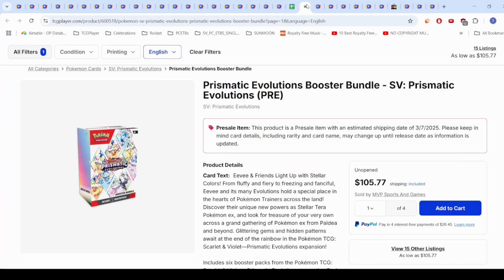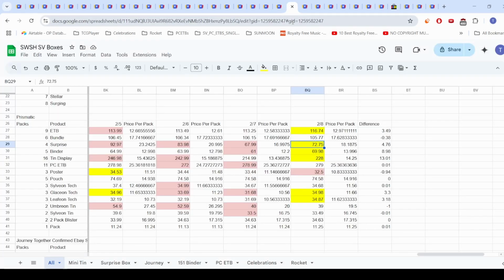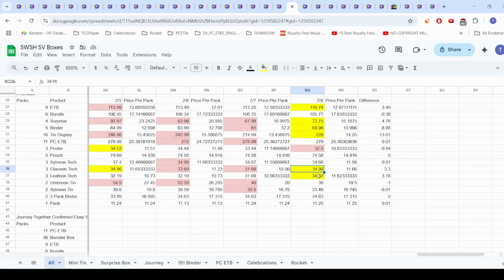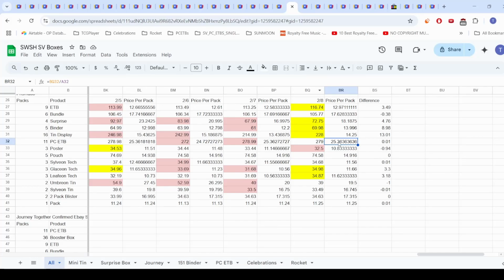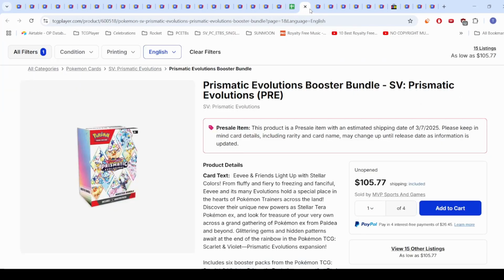Bundles haven't been released yet, so they're about the same. PCTVs are about the same. These 3 pack things also went up, and the cheapest price per pack is I think still the poster collection, 10.83. There's always one 3 pack thing that's the cheapest. The tech stickers have gone back up, but now the poster is there. So until you see them consistently at $11, you won't see prices rise as much.